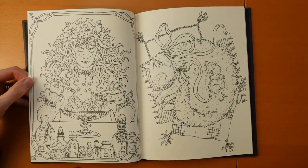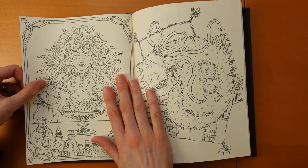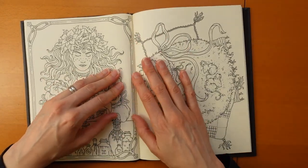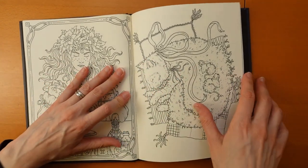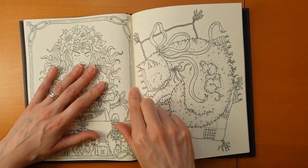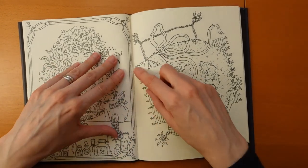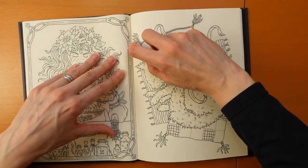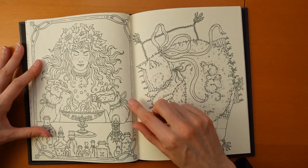Now our witch is making something, which is great fun. So we have a border around her. It's a little tricky to colour into the spine there, but I think I will manage. It just takes a little bit of patience and a sharp pencil, really. And what I would particularly do with this page was not put any background outside of that border, and then you wouldn't have to worry about trying to get right in there.